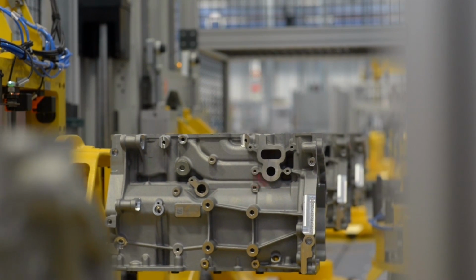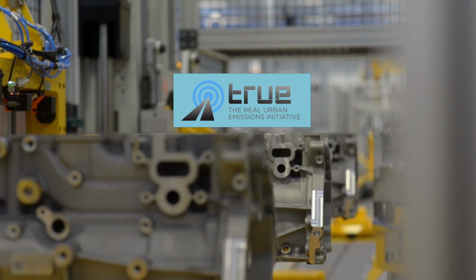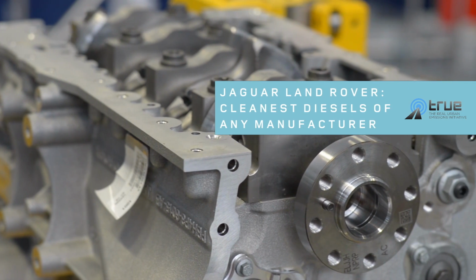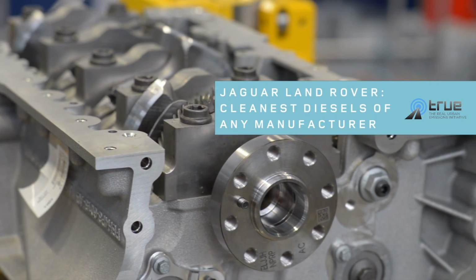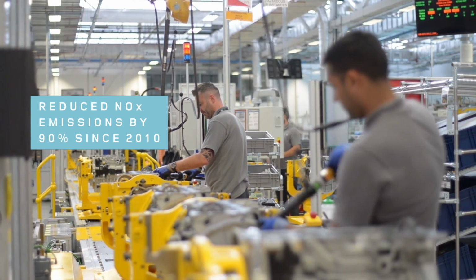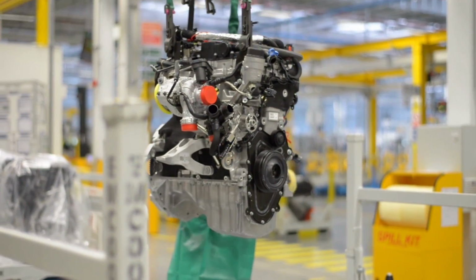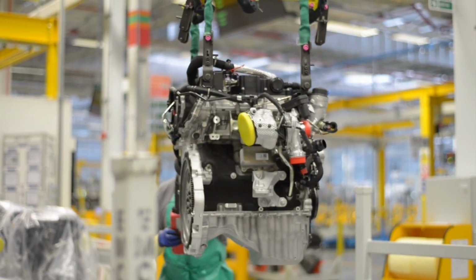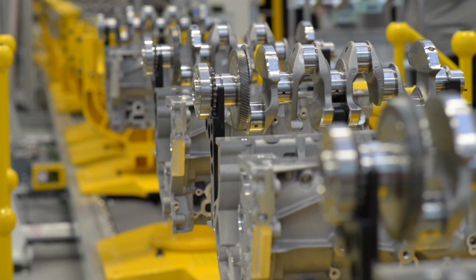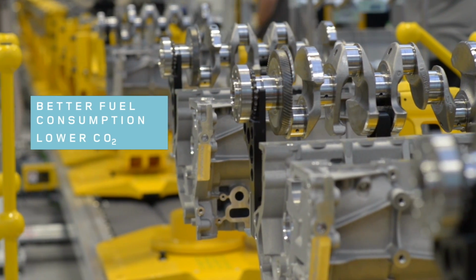A 2018 report by TRUE, that's the Real Urban Emissions Initiative, found that Jaguar Land Rover vehicles were the cleanest diesels amongst any OEM. And for the Range Rover Evoque, we've improved these diesels further. Our real-world NOx performance has improved by 90% since 2010. And that means our NOx today on a diesel engine is comparable to a petrol engine, but a diesel will continue to have 20% better fuel consumption and 20% lower CO2 emissions.